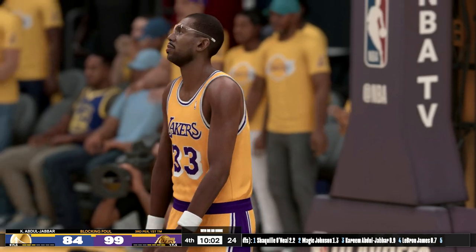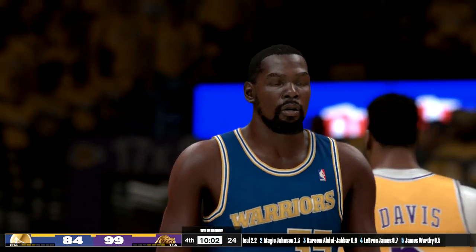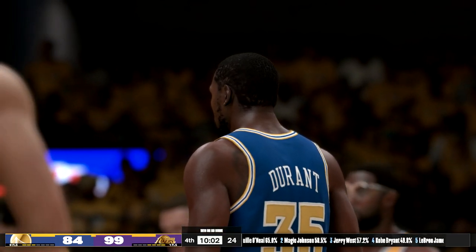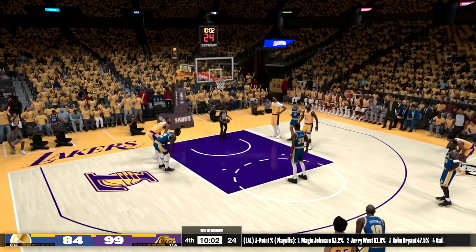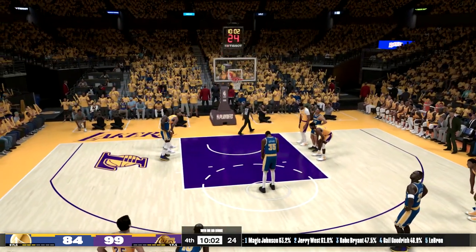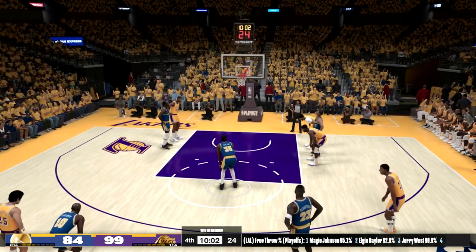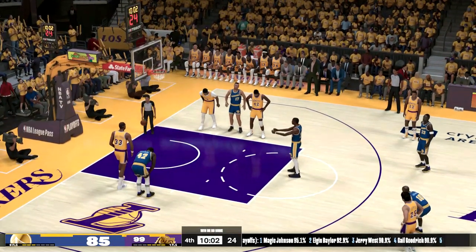Kareem Abdul-Jabbar. His third personal foul. First team foul. Lakers foul. Kareem Abdul-Jabbar. His third personal foul. First team foul. At the line for the Warriors, Kevin Durant taking two shots. Free throws good from Durant.